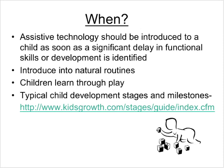Well, it sounds like we're just helping them to become more independent. Exactly. That's the long-term goal. Is it ever too soon to use assistive technology? Actually, no. Assistive technology should be introduced to a child as soon as a significant delay in functional skills or development is identified. So as soon as you see that a child is falling behind due to their disability in a certain area, that's when you need to start considering using assistive technology so they can continue to develop in all areas to the best of their ability.